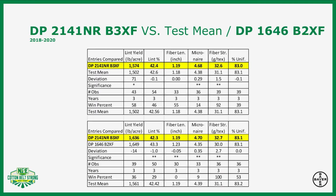You see here the observations of 2141 versus 1646. Over the last 3 years, about 40 observations, 1646 holds about a 14 or 15 pound advantage. That's pretty respectable for a root knot variety, because most of the time your racehorse varieties will hold an advantage. But note that we talked about how 2038 and 2127 have nearly 100 pound or 100 plus pound yield advantage over 1646. So that's why I was saying when you put 2141 beside a racehorse, you might expect those varieties to beat it pretty good. But put it where it needs to go, and it'll be a great performer for you.